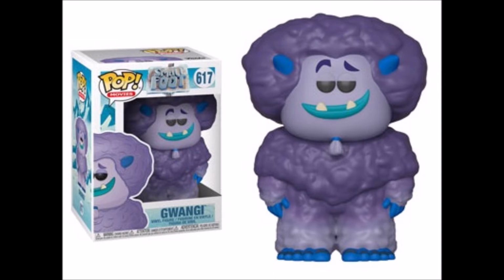And they're also expanding Smallfoot, a movie I still haven't seen, and the character is Guanji. I will let you know if I ever actually decide to see this movie. Some people have said it was good, some said not so great, but it is nice to see that there is another pop coming. It does actually look pretty cute.